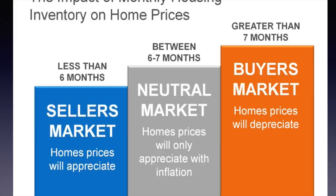Now, another number to pay attention to, especially if you're thinking of selling, is the months of inventory number. Just like it sounds, this number represents how long it would take for us to sell every other condo that's on the market for sale at the current rate at which these condos are selling. In other words, this number takes into account not only how many units are for sale, but also how fast or slow they are selling.